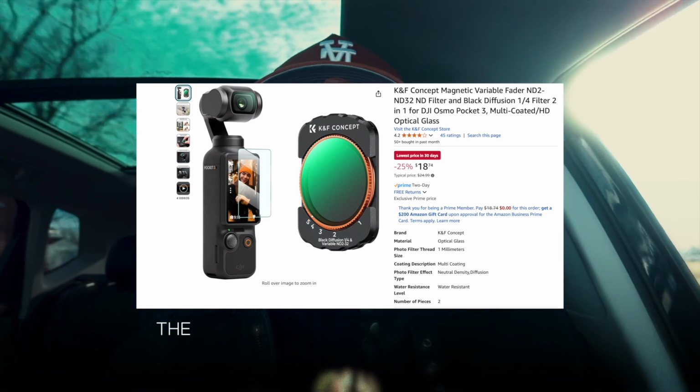But basically, it allows you to keep your settings at the most optimal space to get the best look out of your camera, whether it's an iPhone, an Osmo Pocket 3, or a mirrorless Canon, Sony, Nikon, or whatever. An ND filter definitely just protects your lens from allowing in too much light and making it look more cinematic, if you will. I was excited to get this kind of ND filter because it is a variable ND filter.